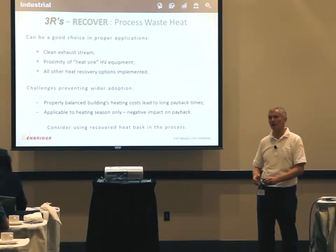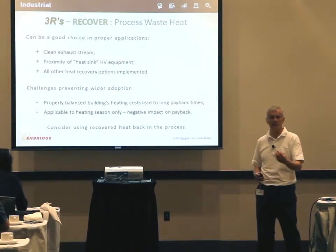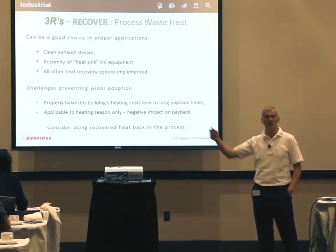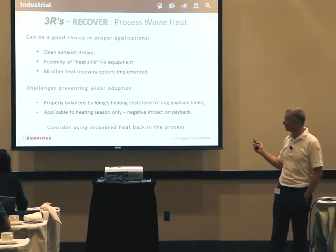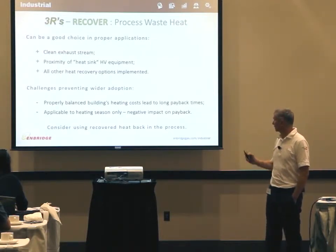Sometimes if you use it directly from the exhaust out of the process, you have to make sure it's a clean exhaust stream so it doesn't plug up your heat exchanger. Proximity of the heat sink is important, because if you have to take that heat and put it 500 feet away, it might impact your energy availability. And do it when all other heat recovery options are already exhausted.